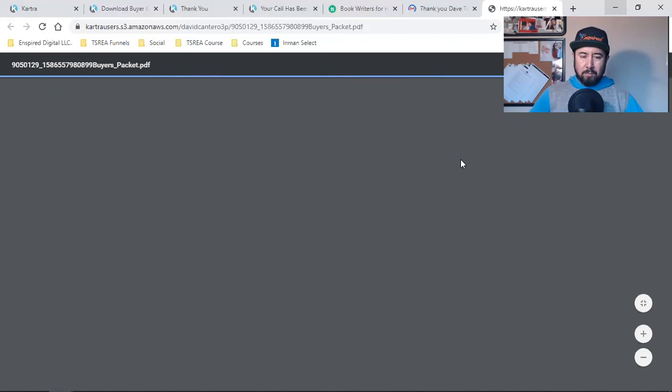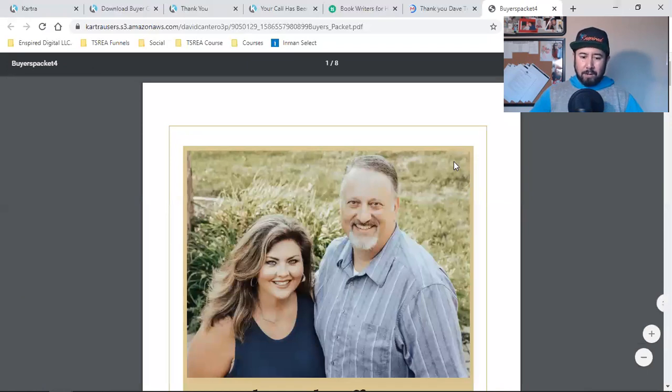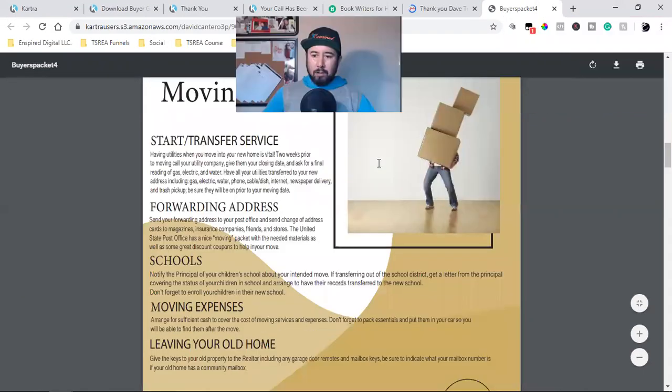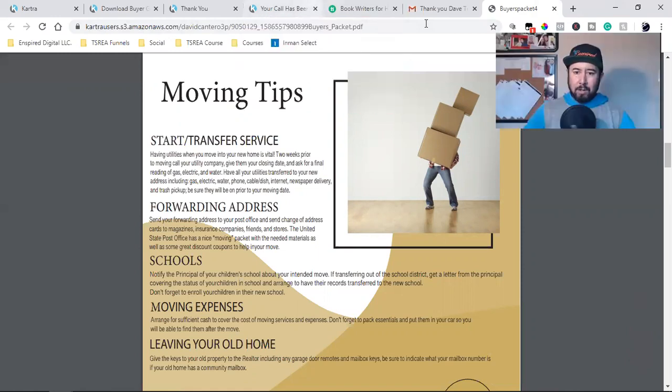Damn, you guys, damn internet connection. Okay, so boom, there goes our buyer guide. Okay, shout out to Brenda and Jeff. There goes the buyer guide. And then all this person has to do is boom, click download. And then that download, that PDF, is then stored on their actual computer. So that's the way you do it, you guys.